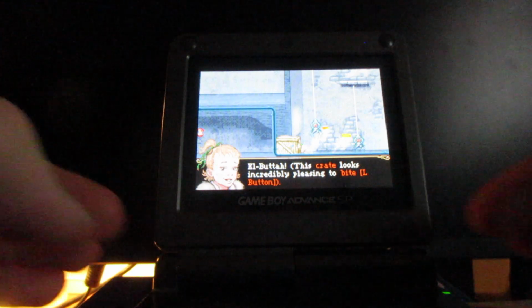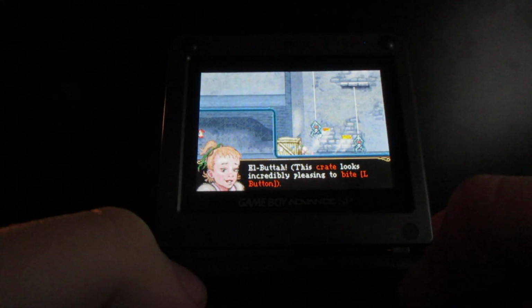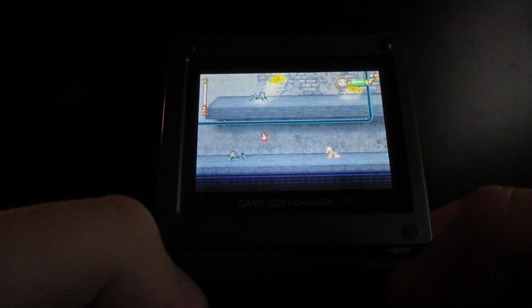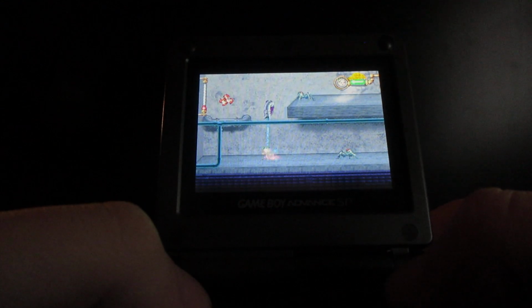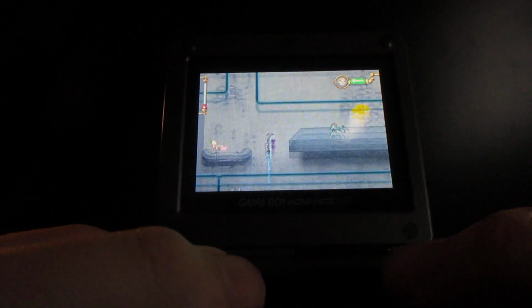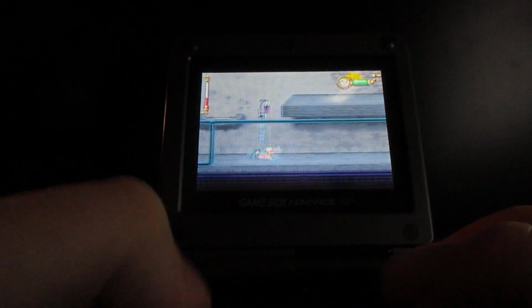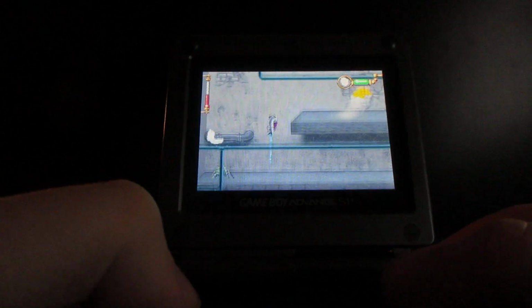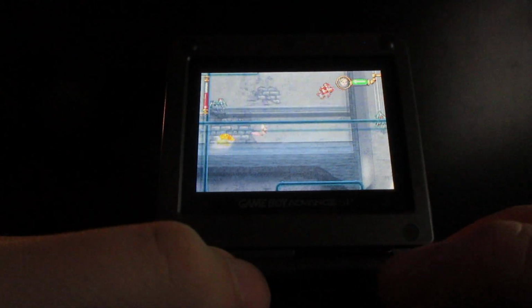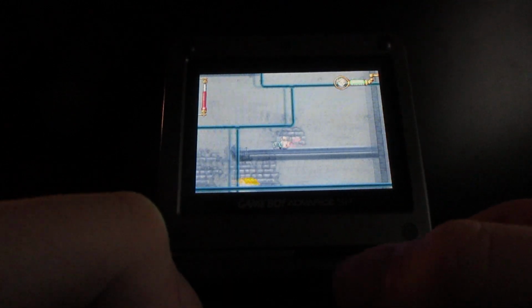Like here, you want to press the left button on the back of the Game Boy screen to bite that box there. Careful of these spiders here. You want to jump over them. Go over here to get these apples, the apple cores. Now you're probably wondering where to go from here. I'm trying to jump. I know these controls can get kind of annoying. Get these apples. But you can also press the B button to roll to get the enemies here.